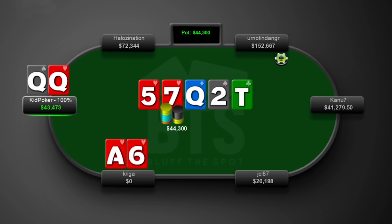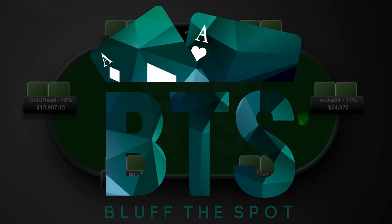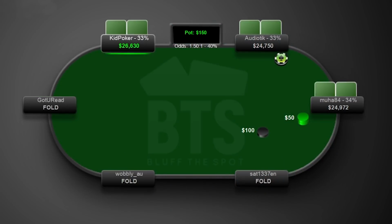So, I'll give Daniel a 7.5 out of 10. I think getting it in on the flop is obviously great if you can, but you could even slow play here. So, fun hand. I haven't seen this one, I promise.